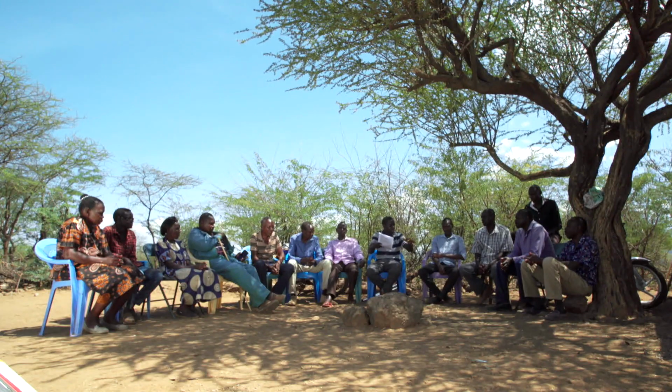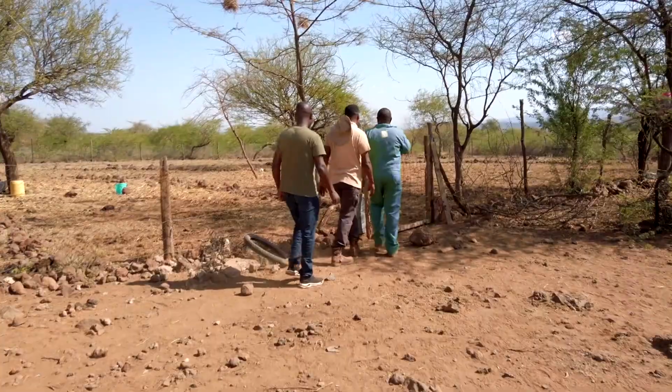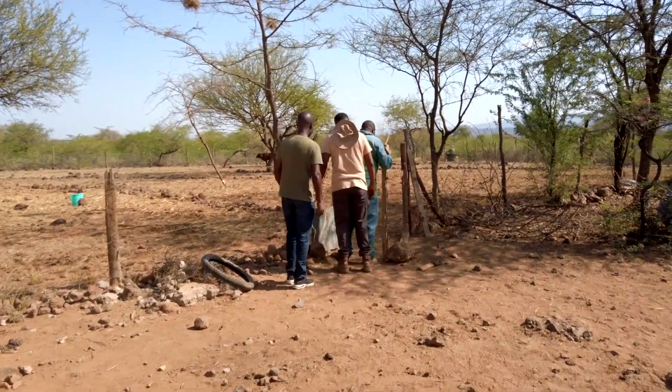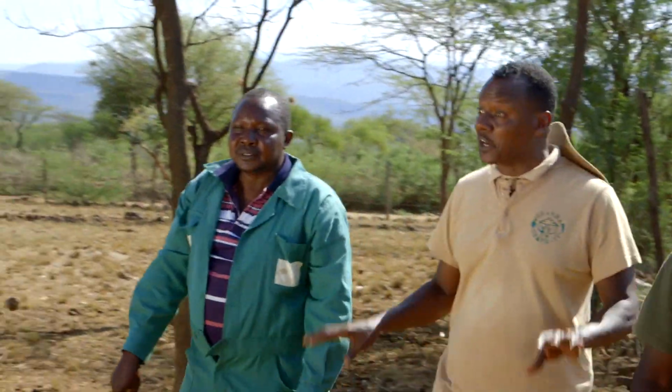We need to have one mindset. Let's graze our livestock near our homesteads when it rains. But during drought, we can move further out. Wow, this looks amazing, doesn't it, Ken? Yeah, it's beautiful. Simon, you've done a very good job.